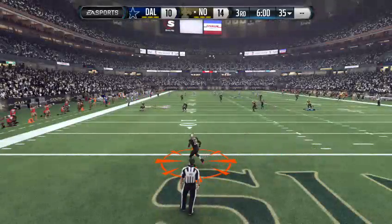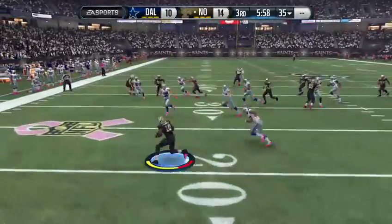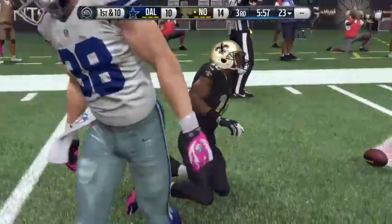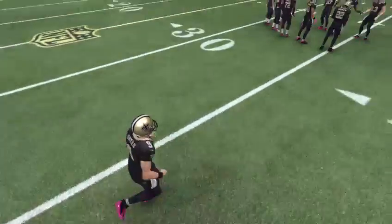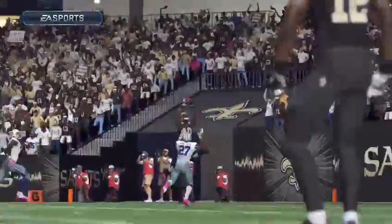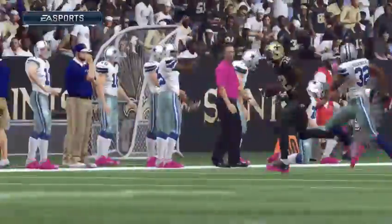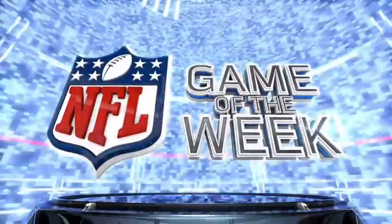Getting the possession right there. Now Brandin Cooks is going to return it once again. He will return it, and it was past the 20-yard line. So there was a purpose for that. They can use the clock to their advantage. And look at these highlights by Drew Brees. A cannon arm right there. And look at that little floater right there. Brandin Cooks once again.